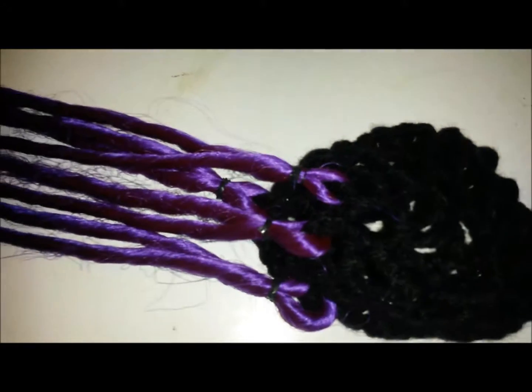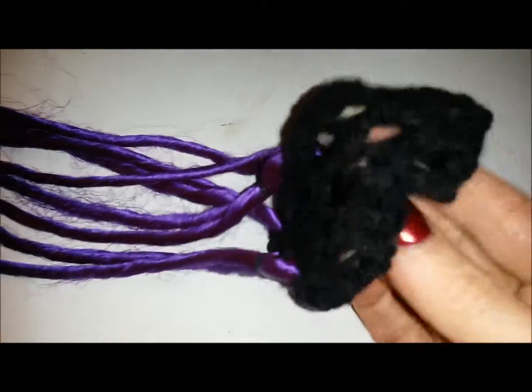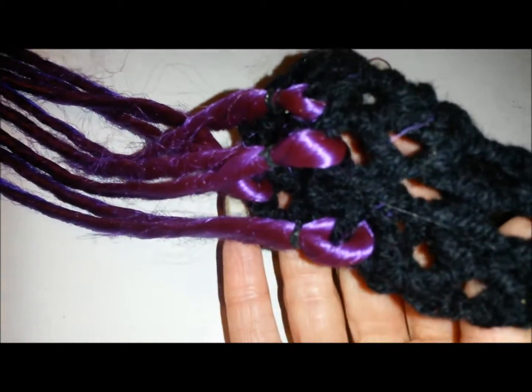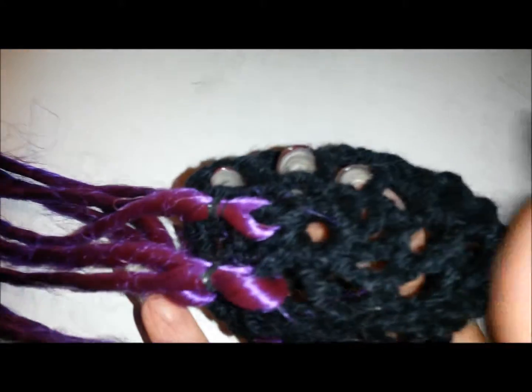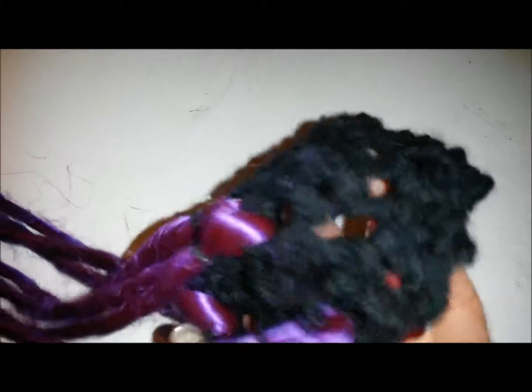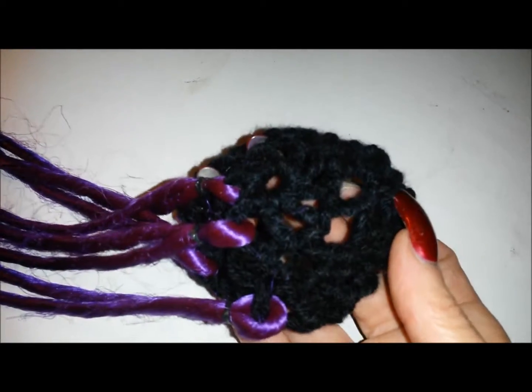Another way to make dreads that actually cover your whole bun is to fix them to a bun net like this. I've just done a few here to show you how it looks. It really works very well. If you cover the whole bun net in dreads, then you slip this on over your own bun. It doesn't split round the bun and everything is covered up.